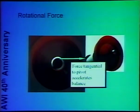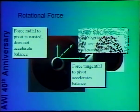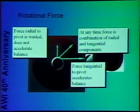So the force that's tangential is the one across the top, that's the one that gives it motion, the one that makes the balance wheel move. Any force that's pulling up has no effect on the motion of the balance wheel. The force radial to the pivot is wasted and doesn't accelerate the balance. At any time, it's a combination of the force from the hairspring on the balance. Some of the force is rotating and some of it is wasted. That bunching up force is wasted, and that's really the source of the error for the isochronism.